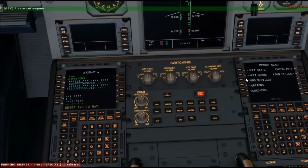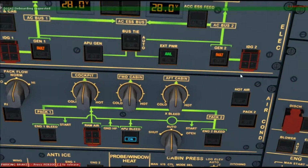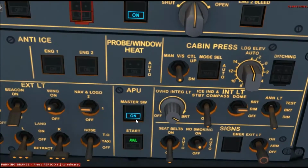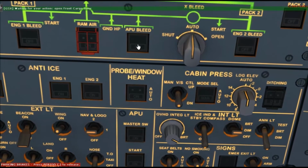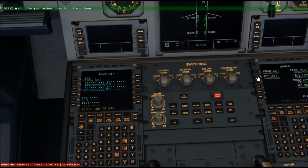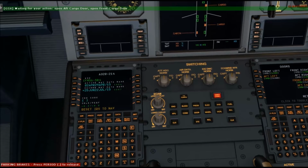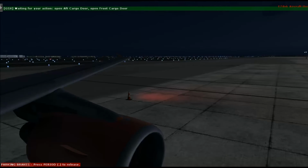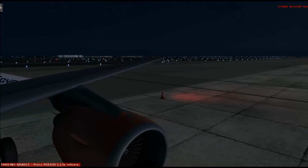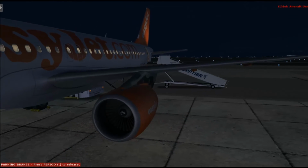So now we'll go across to ground services. We'll have all the ground services which are required. We'll go aircraft doors, up to the overhead, we'll have external power, we'll lose APU, we'll lose APU bleed. There we go. So now what we'll do is we'll open up the required doors. And can conclude our EasyJet flight to Sharm El Sheikh.